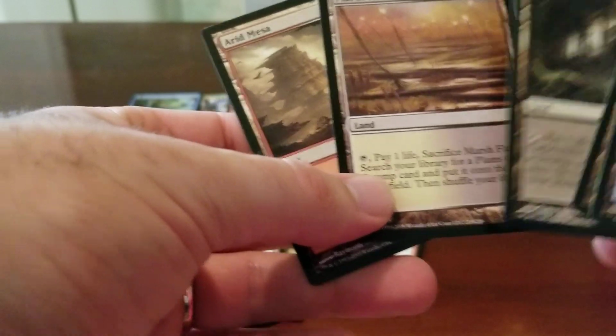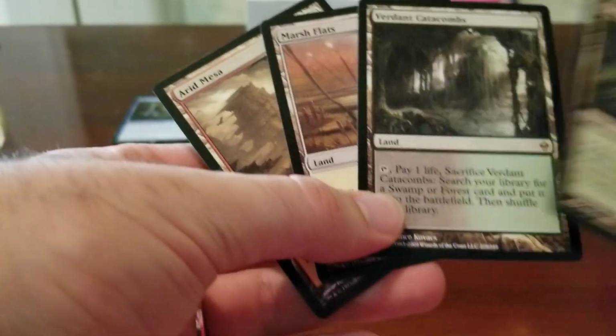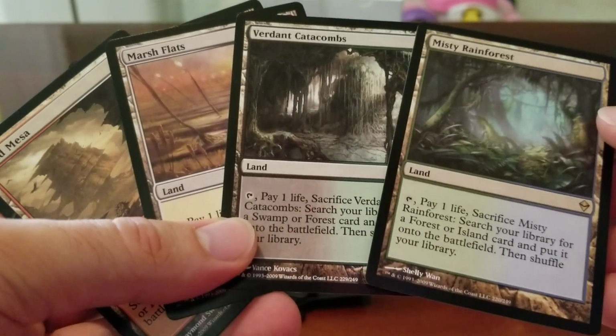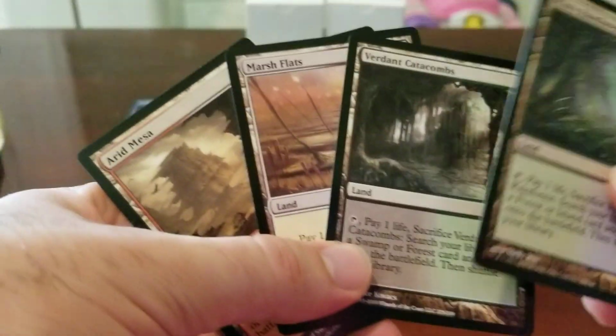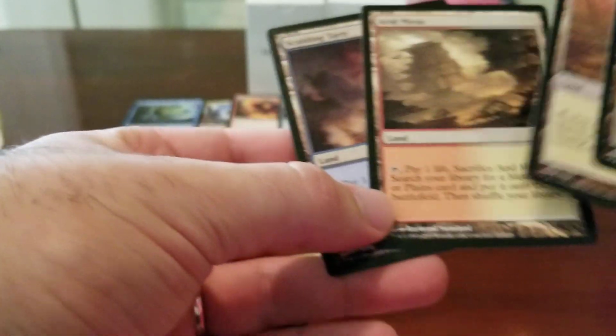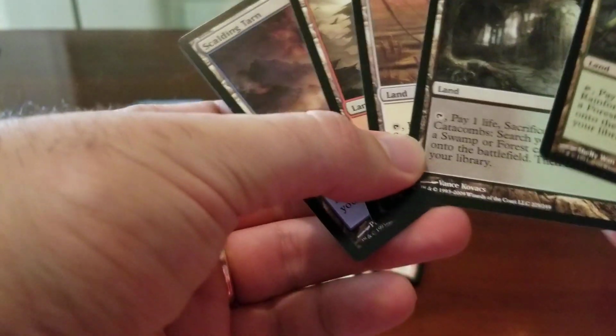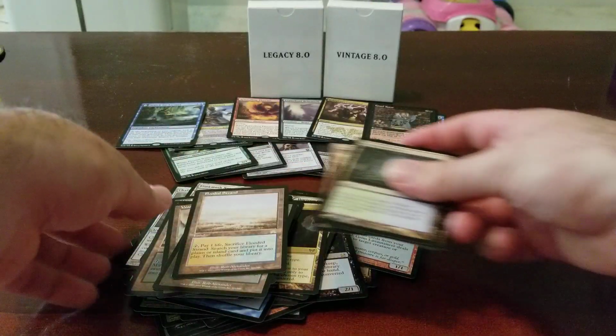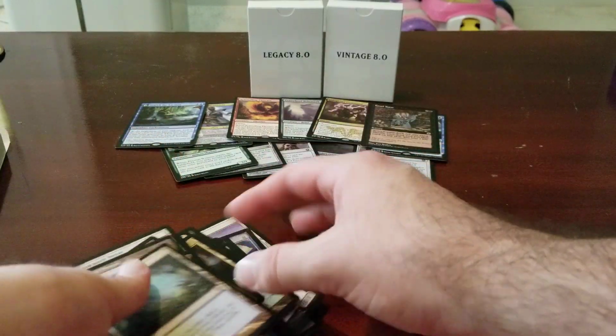These are some of the newer ones, and I have these in real life too. I feel like the Verdant Catacombs, as well as the Misty Rainforest, are a little bit too light, because I thought the ones I had were a lot darker. And I got Marsh Flats. Again, they feel like they're not dark enough, but I don't know if anyone would necessarily notice it. If you have sleeves, especially a clouded sleeve, like a matte clear, probably no one's going to notice that. That's what I think. So let me just move those to the side.